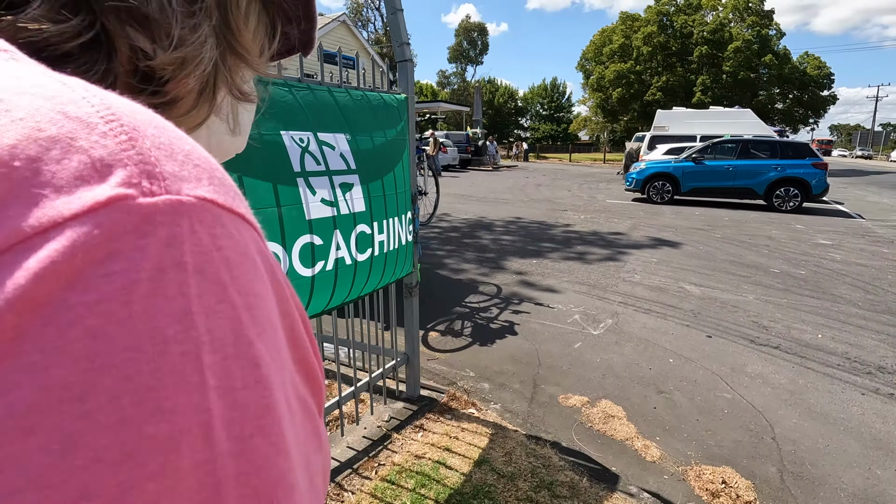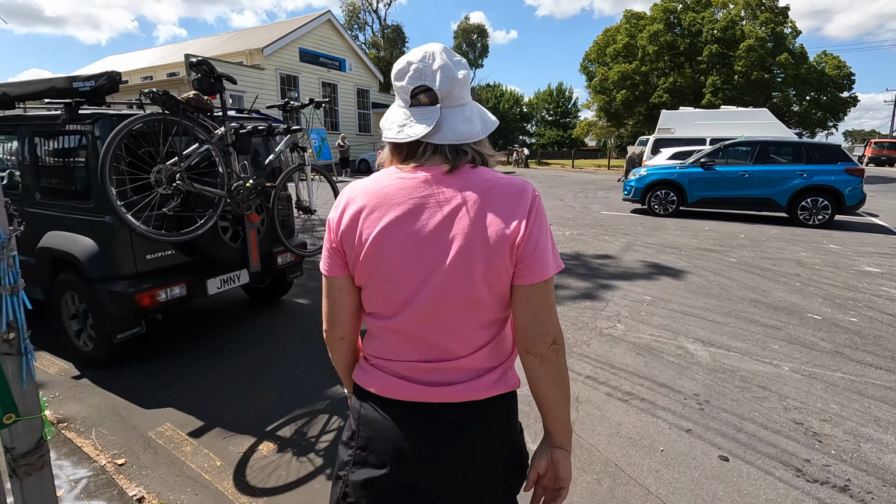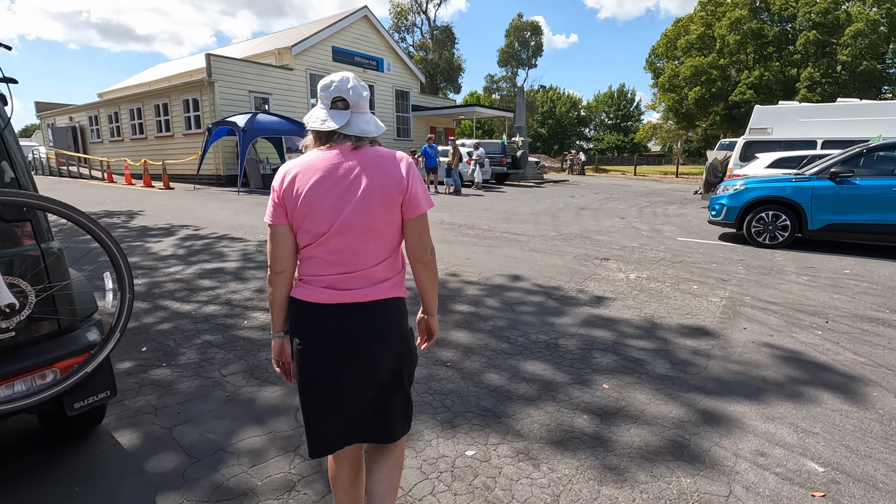We're at the New Zealand Mega 2020, being held in 2022. COVID has put it off just a little while, but we're here finally, enjoying ourselves. Come and have a look at the lab caches that we're trying to find. The venue was at Alfriston Hall, with everything getting underway at 10 a.m.